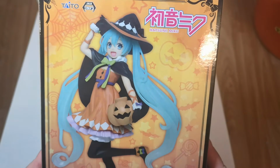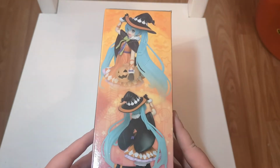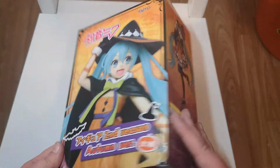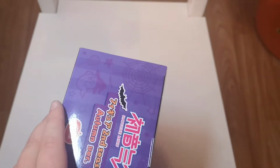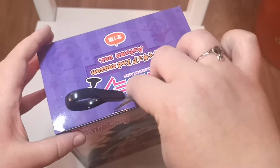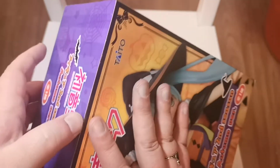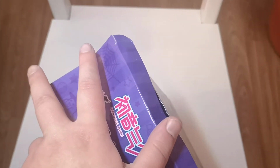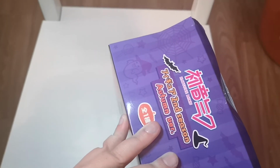It's the Hatsune Miku Halloween edition for this year. And I am so excited. I love Miku so much. The autumn version. So yeah, let me get my scissors if I can find them. I am legit so excited about this. I am a major fan of Halloween, so as soon as I saw that was a Halloween Miku, I was like, yeah, I'm buying that. I'm so buying that. Okay, if we can get in here without damaging the box.